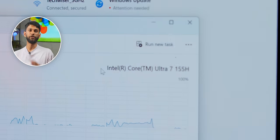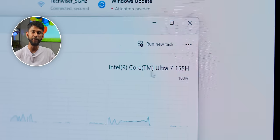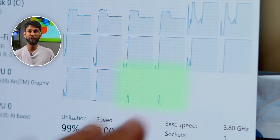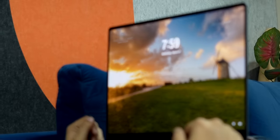This Galaxy Book 4 has the Core Ultra 7 155H chip, so I'll start Cinebench and see all the cores are working except for these two cores, because these cores are there to handle super light work like waking up from sleep or playing music in the background and all of that.